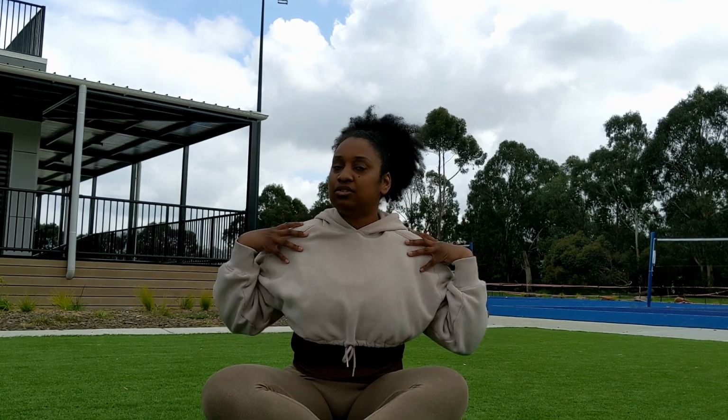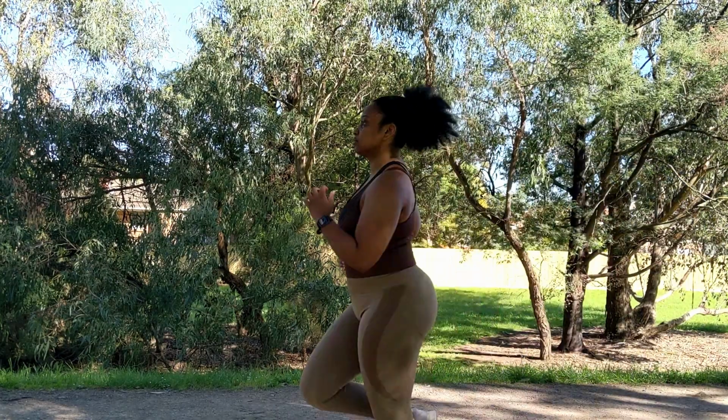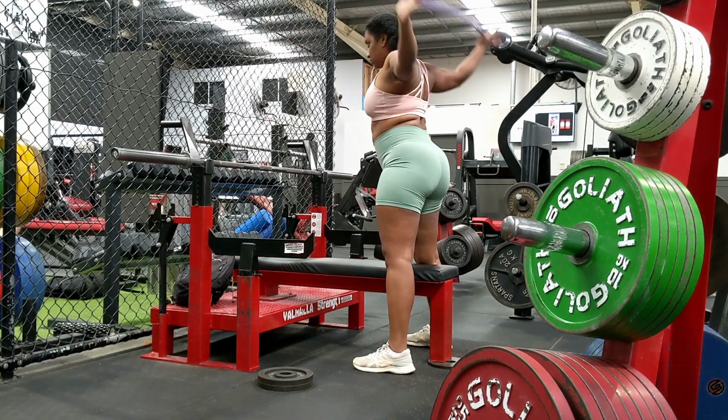Another thing to think about is shoulder mobility. When you run, you need to think about your shoulders being in a good position and having really good mobility, and often doing mobility work and strengthening the shoulders can help with things like that.